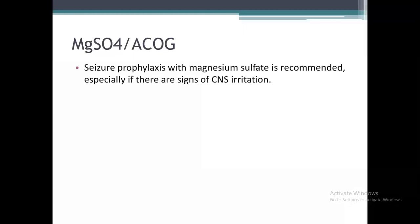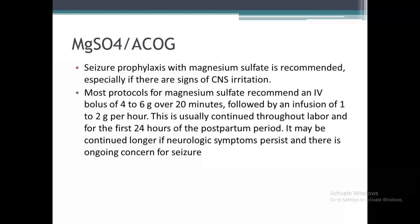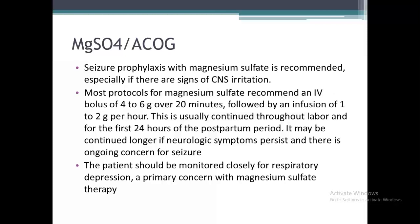What about the American College guidelines? Seizure prophylaxis with magnesium sulfate is recommended, especially if there are signs of CNS irritation. Most protocols for magnesium sulfate recommend an IV bolus of 4 to 6 grams over 20 minutes, followed by an infusion of 1 to 2 grams per hour. This is usually continued throughout labor and for the first 24 hours of the postpartum period. So they say it may continue longer than this if neurological symptoms persist and there is ongoing concern for seizure.